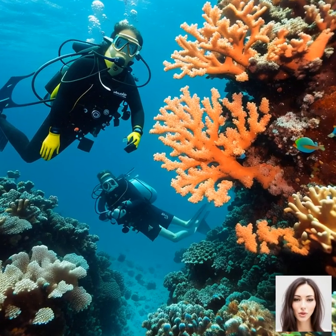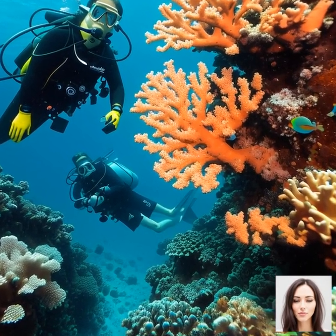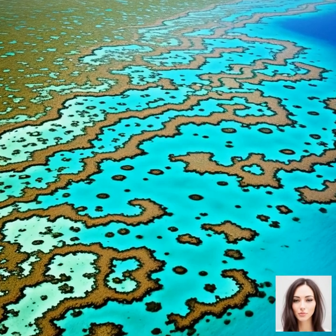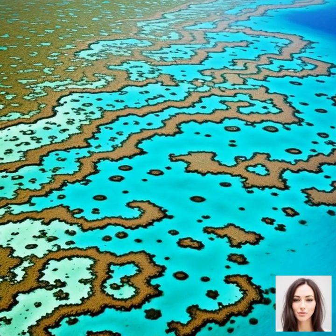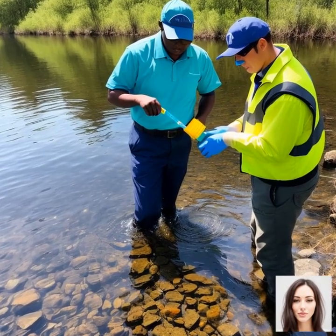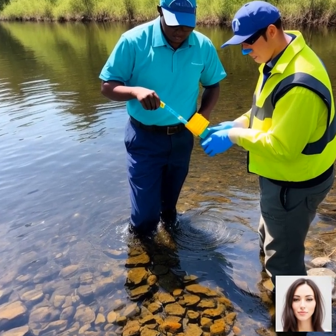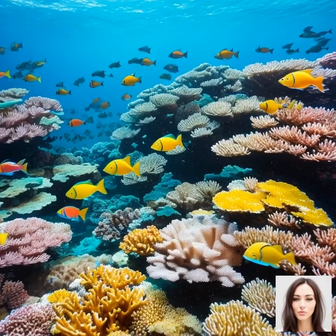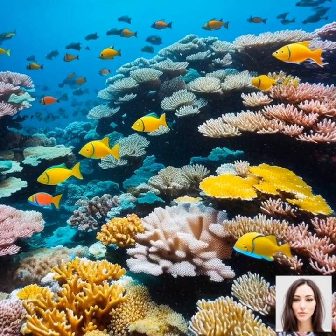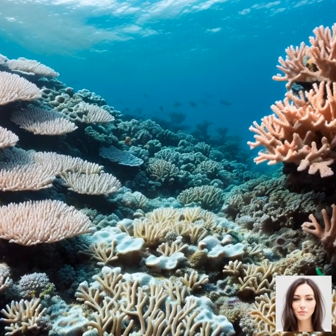Finally, let's delve into the ongoing research and monitoring activities that are helping us better understand the complex interactions within the reef ecosystem and inform effective management strategies for the Great Barrier Reef's preservation. Research on the Great Barrier Reef is a collaborative effort involving scientists, government agencies, universities, and conservation organizations. The primary goal of this research is to gather critical information about the health of the reef, the factors affecting its resilience, and the potential solutions to mitigate the threats it faces.